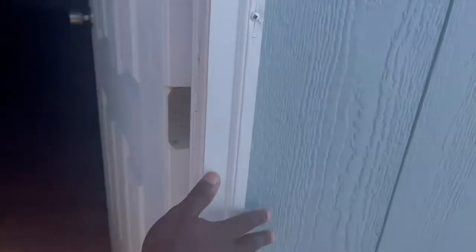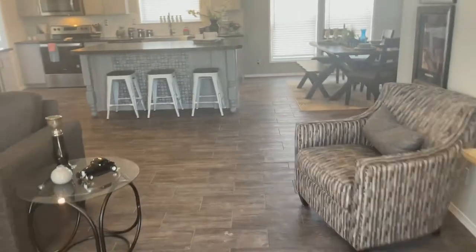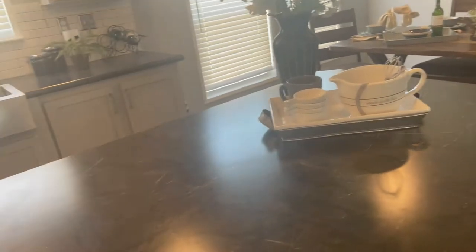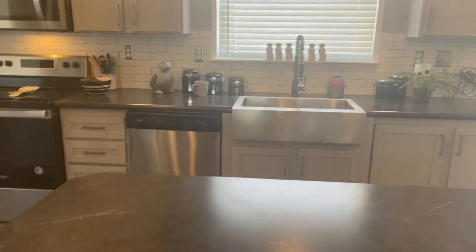I like how the pattern of it goes down instead of straight across. Yeah, the wood, instead of it going straight across. It's not vinyl. I like that. Smells good in here. They got air in here. Oh, they got an island in here. See, that's what I was trying to tell you.